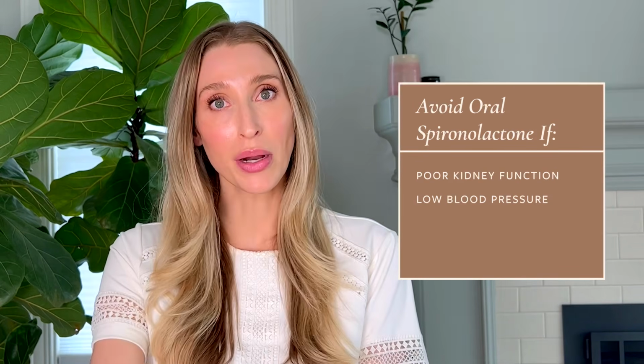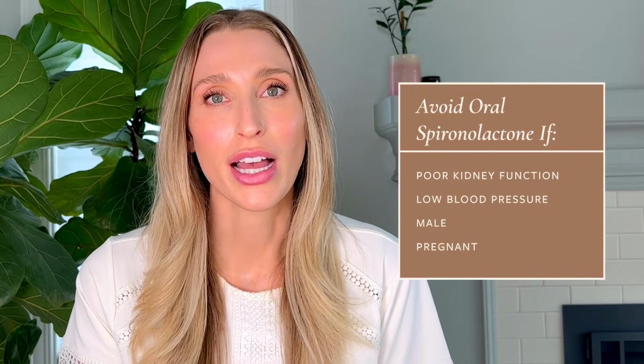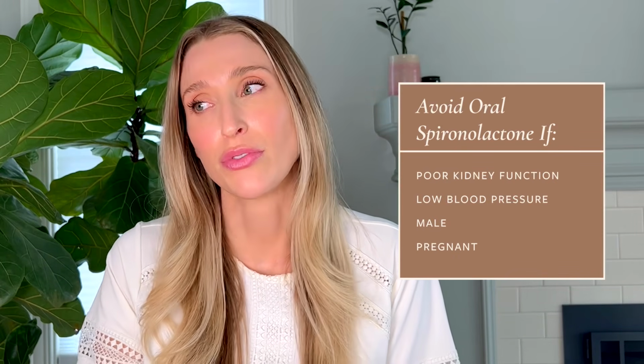And then of course, if you are male, I would not put you on oral spironolactone for the treatment of your acne, so topical spironolactone might be a good option there. Whether you are on oral or topical treatment with spironolactone, similar to other acne interventions, we really want to give you at least 8 to 12 weeks to see improvements.